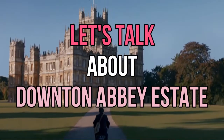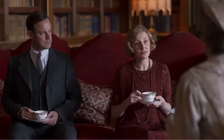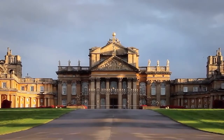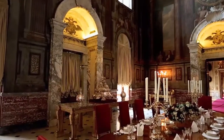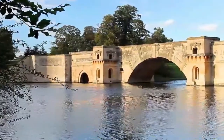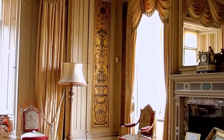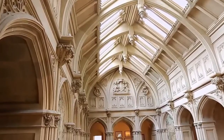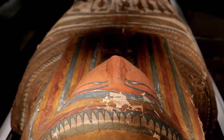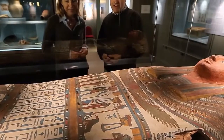Next, let's talk about Downton Abbey estate. Want to discover the castle's true secrets? Here we go! The real name of the Downton Abbey estate is Highclere Castle, and it is in the English county of Hampshire. This beautiful building has been used in Hollywood movies like Robin Hood, Prince of Thieves, and is now home to the Earl and Countess Carnarvon. Before now, did you know that the castle actually exists? Let me know in the comment section. The castle also contains sordid secrets, a fairy tale love, and even a relationship with Tutankhamun's tomb.